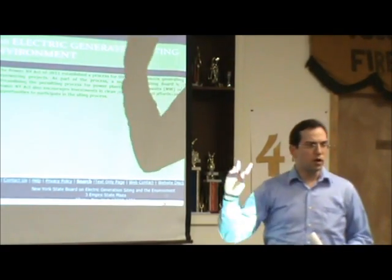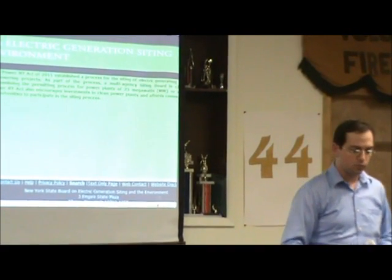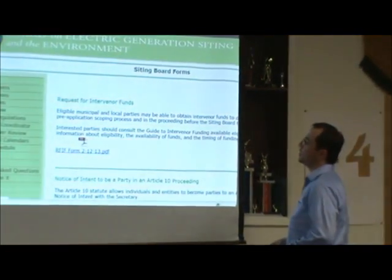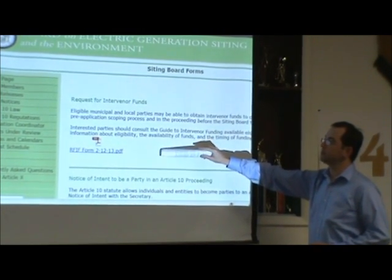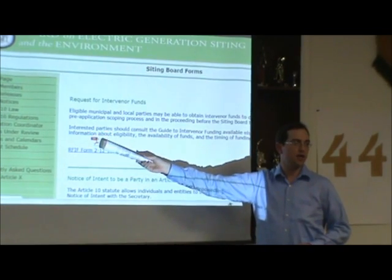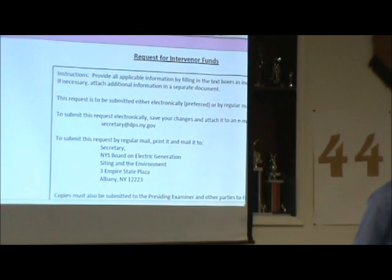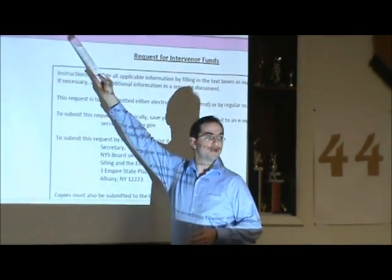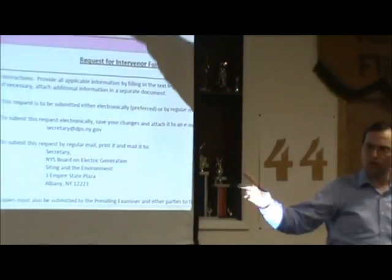Other materials are available on the siting board website that you might find helpful. We've got some of the intervenor funding materials up front, but if you want to do it electronically, on the left-hand side you'll see the red circle for siting board forms. When you click on that, it'll bring you to this web page, where you can find the application for intervenor funding. You'll have to click on this Adobe Acrobat icon. It'll open a new web page that looks like this: Request for Intervenor Funding. You can see it's a 10-page application. This is page 1 of 10. Again, we do have a limited number of hard copies up front.